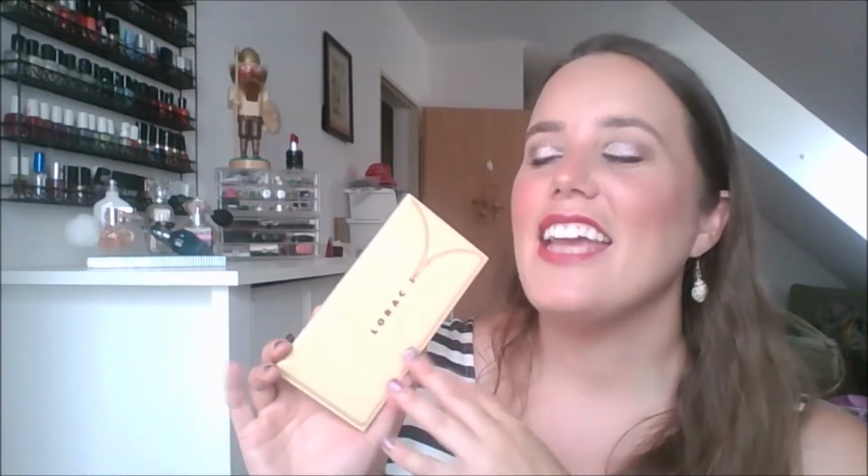But the formula is so good, and I am so attached to the Lorac shadows. I unfortunately cannot give this one up. You guys know, you watch these videos all the time. I'm trying to get rid of 4 to 6 palettes. I have already decluttered 5 palettes from my collection from this project. I don't want this to be my 6th. It's like in the maybe category in my world.